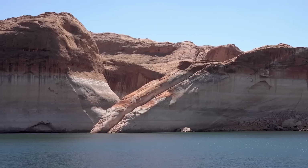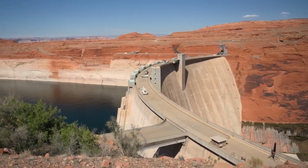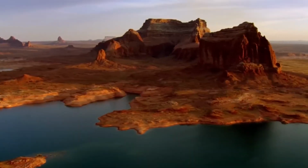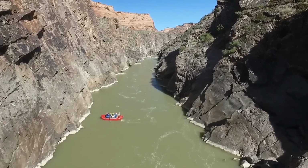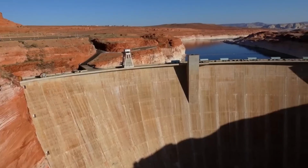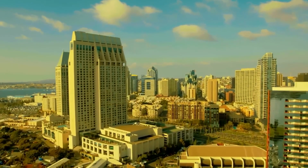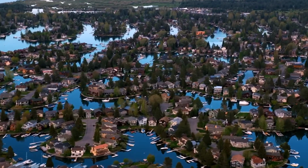Lake Powell is a man-made reservoir created by the Glen Canyon Dam, and even though the dam was created for a hydropower boost, the water levels are too low to produce any. And if this continues, water will not be able to flow down the river due to the dam's positioning, which would have a negative impact on the water supply for the people of California, Arizona, Mexico, and even Nevada.